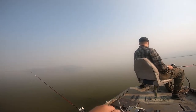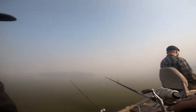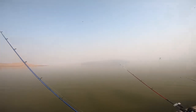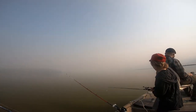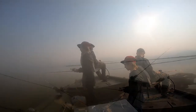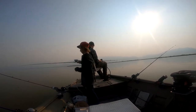If you want to come stand right up here, it's a good spot. There you go. Maybe if we're moving along, it'll keep the bugs out of our faces so much. But yeah, look at all the bugs on the water. You'd think there'd be a million little fish just gobbling them up.